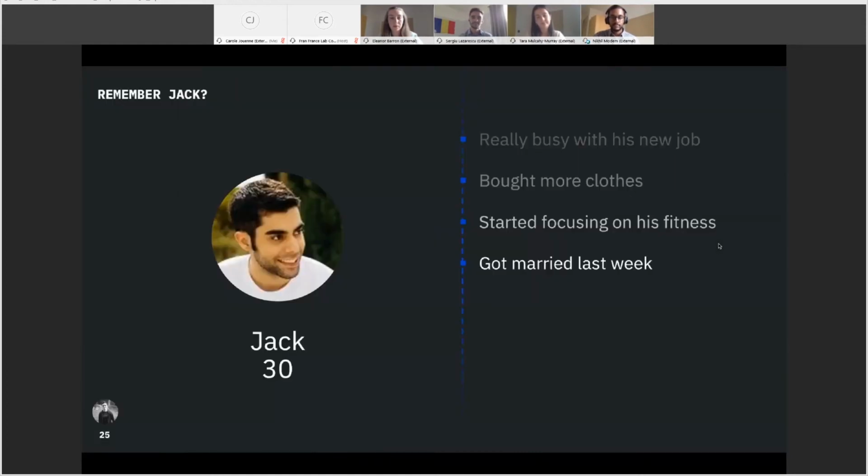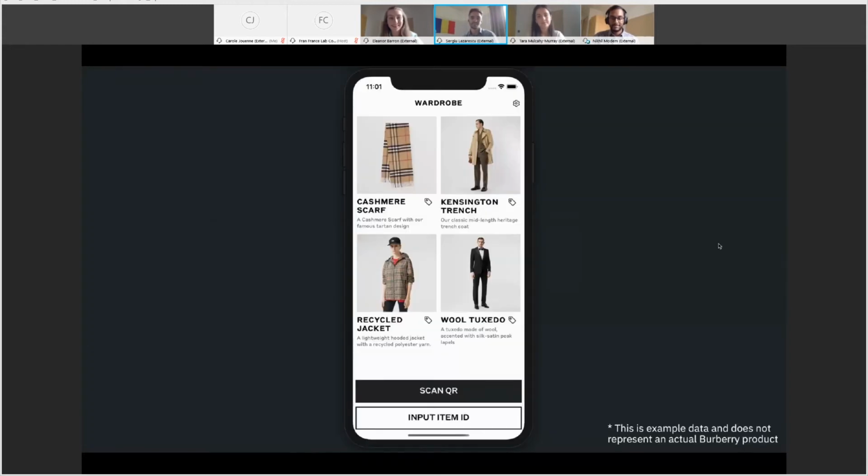So Jack's been really busy at his new job and has bought quite a few Burberry items since the last visit in store. But he also had a wedding, and at the wedding he wore a Burberry tuxedo, and he wants to add a picture of himself wearing that on the item's timeline. So he opens the Voyage app, and then I'll let Elena take it from here.